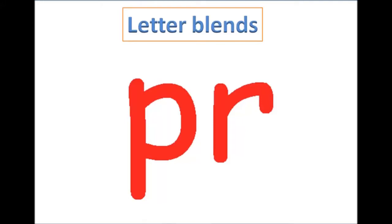Hello boys and girls, today we are talking about letter blends. Can you remember what is a blend? A blend happens when we bring two letters together to make one sound. So here children, we see letters P and R. Letters P and R, when put together, make one sound.